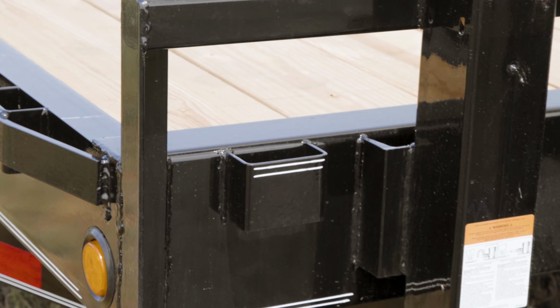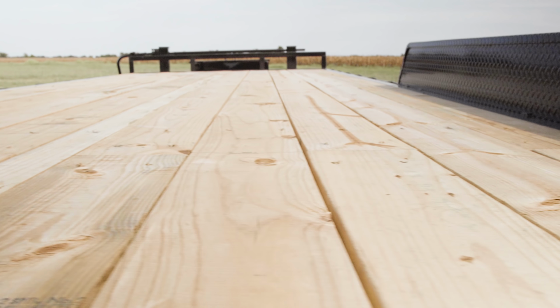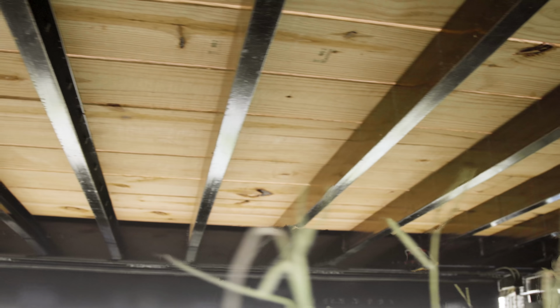With many great lumber options available, the C8 is optioned with number 2 treated southern yellow pine. The 83-inch wide deck makes loading vehicles and equipment a breeze and is complemented with these steel fenders. We upgraded the cross members to a close 12-inch spacing for even more deck and frame strength under heavier loads.